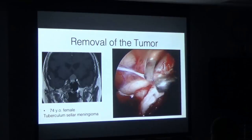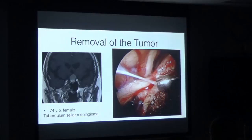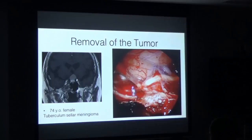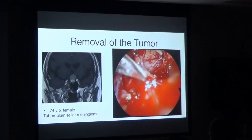So I think the endoscope is good to expose the optic canal like this. And after the removal of the tumor, I think this here is the attachment of the dura, so we cut the dura like this. All the tumor is gone.